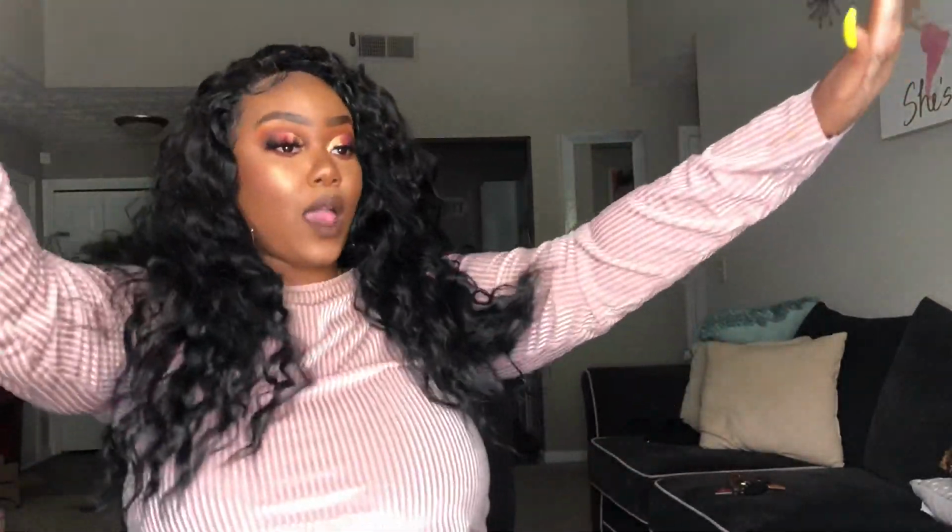It is very soft. I did trim the hair, so that's the only reason I'm receiving, you know, just little ends and stuff. But when I rub my hands through it, do y'all see this? When you run your hands through it, oh my god, y'all, look at this.